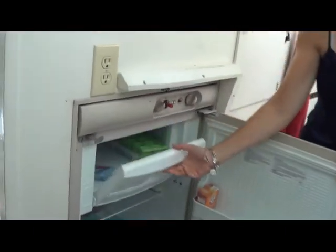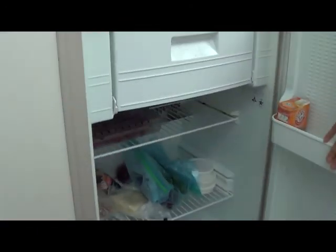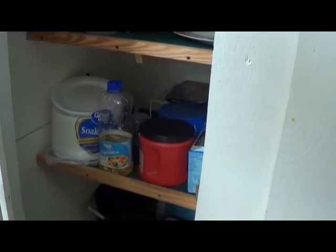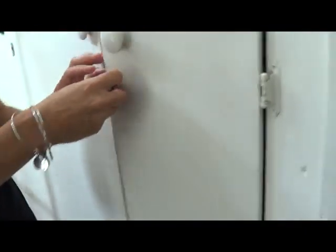There's a very tiny freezer, so don't expect to be able to freeze much, but it's a pretty decent sized little refrigerator. In your next cabinet, they have coffee, some wraps, newspaper, a first aid kit, and some bowls and measuring cups. In your last storage area, they provide you with plenty of towels, washcloths, hand towels, and extra paper towels, so you don't need to bring any paper towels or toilet paper.